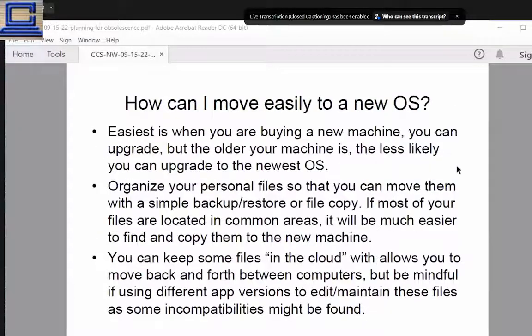So how can I move easily to a new OS? Well, if you're buying a new machine, you can upgrade, but the older your machine is, the less likely you can upgrade to the newest OS. And if you start doing a little bit of organization on your own personal files so that you can move them with a simple backup restore file copy, it'll be a lot easier transitioning to a newer OS.